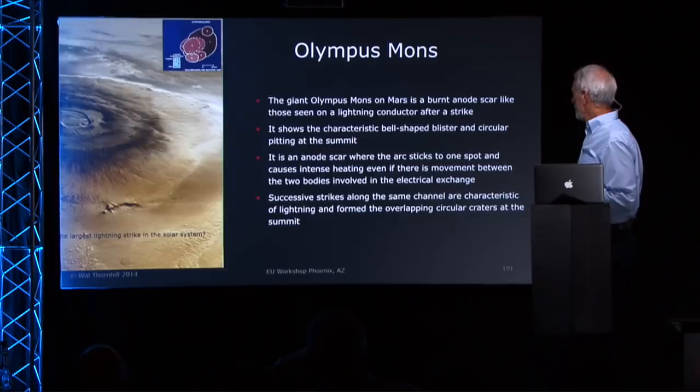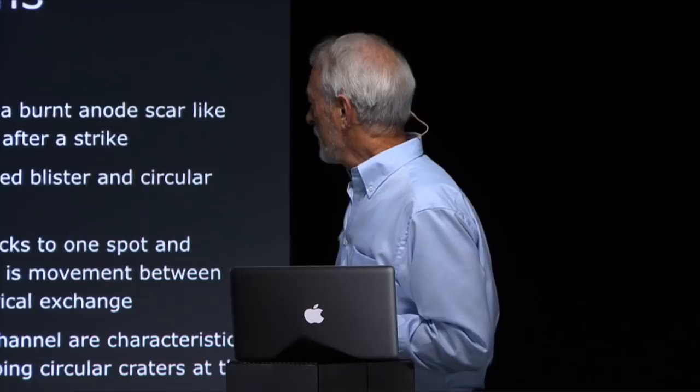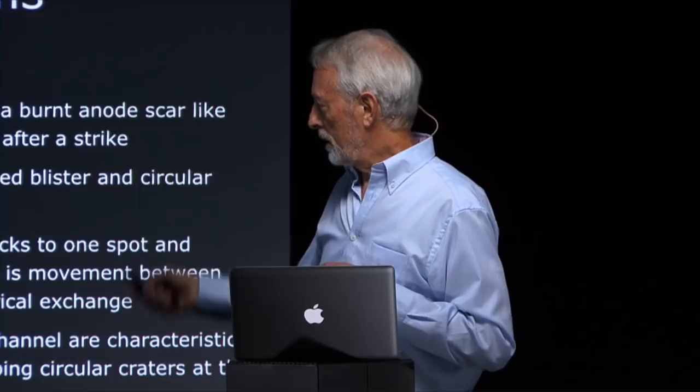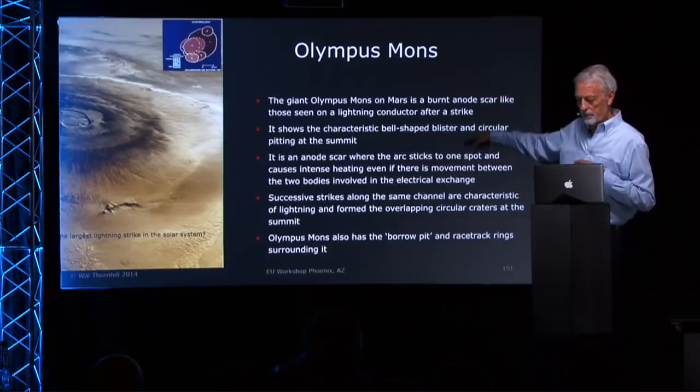Olympus Mons also has a borrow pit, because when that material rises, it pulls material from around it, so there's a kind of moat. Olympus Mons has that, and it also has racetrack rings because it forms rings. We're not quite sure why, but we see that on lightning arresters. And Olympus Mons has the remains of one of those rings up in the northwest. The rest of it has been covered by material that may have come from Valles Marineris when that damage was done.